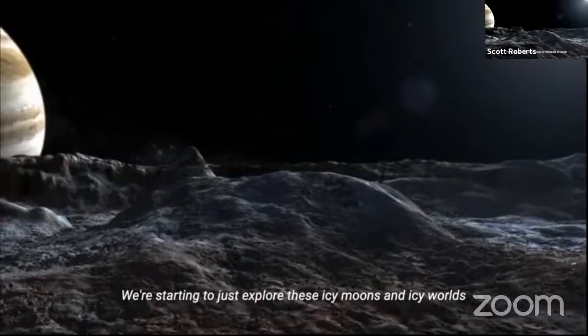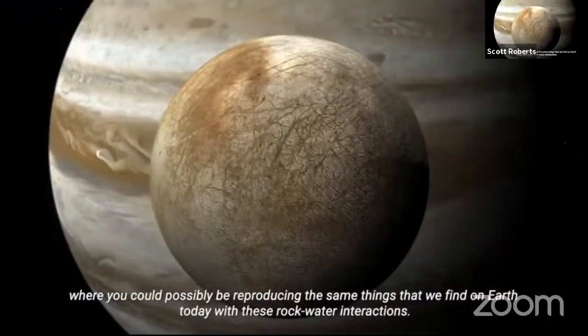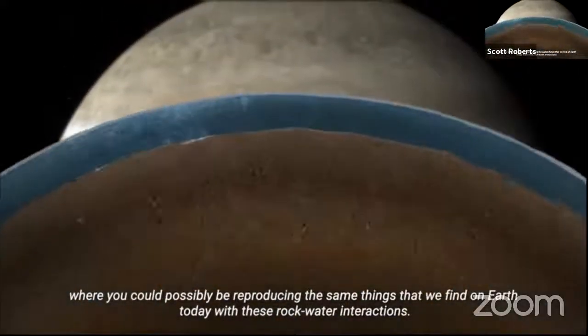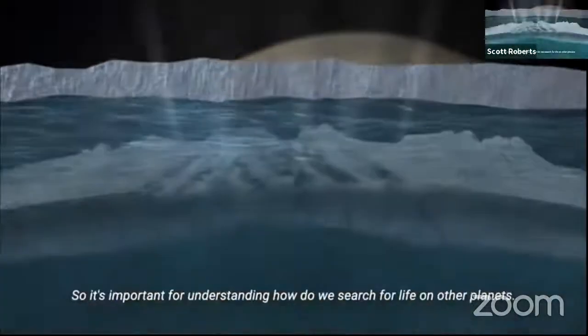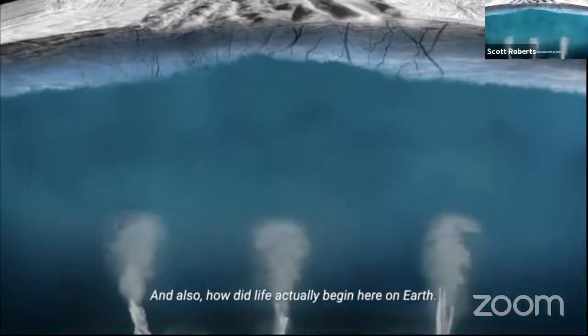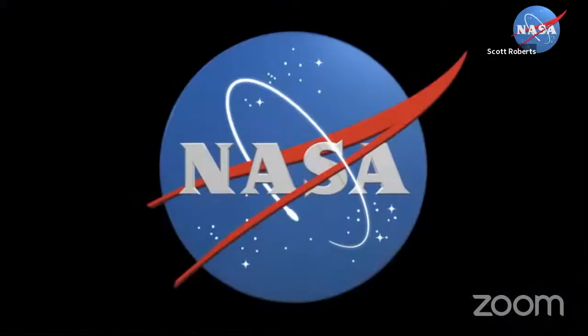Starting to just explore these icy moons and icy worlds where you could possibly be reproducing the same things that we find on Earth today with these rock-water interactions. So it's important for understanding how we search for life on other planets, and also how life actually began here on Earth.